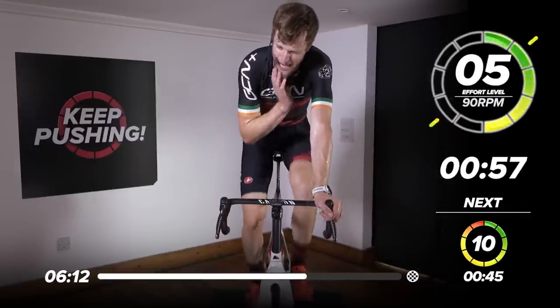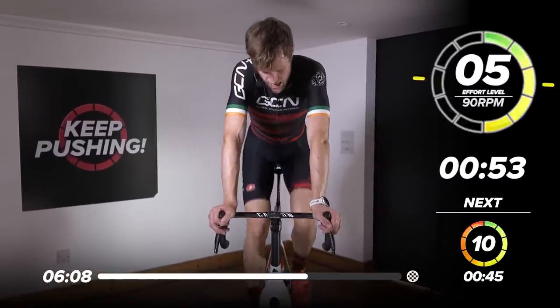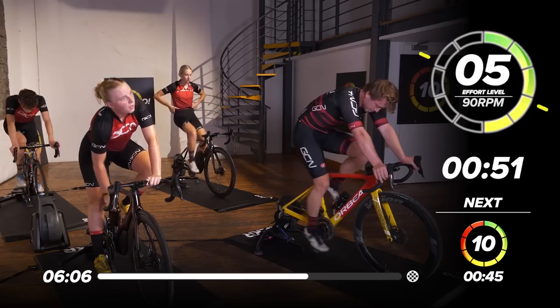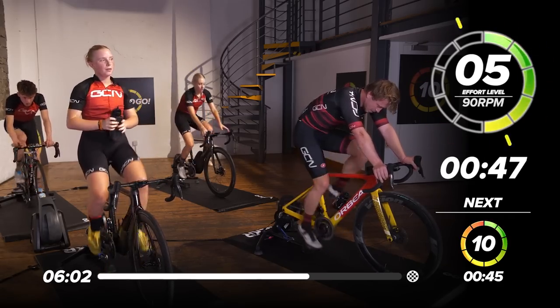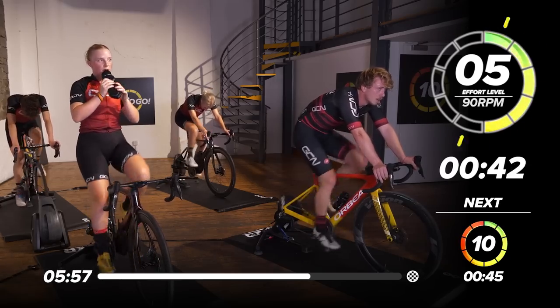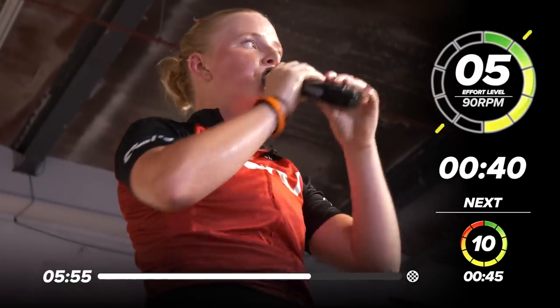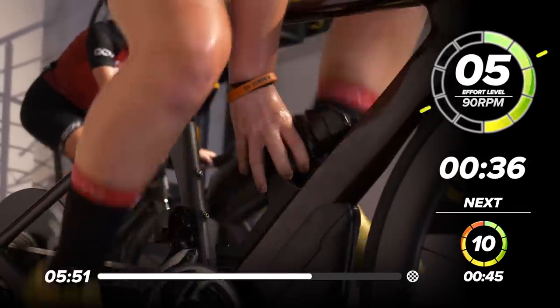1 minute, 5 out of 10. 3 sprints remaining. A dramatic duel to the finish. The stakes are high. The temperature is rising. And according to all sources, we're gonna finish this session off strong.